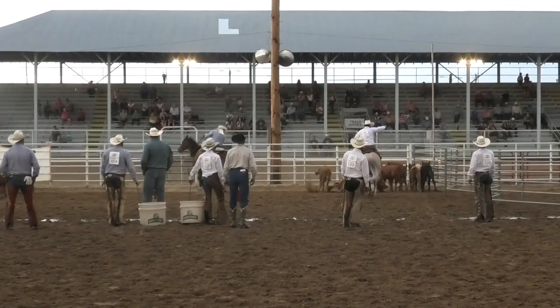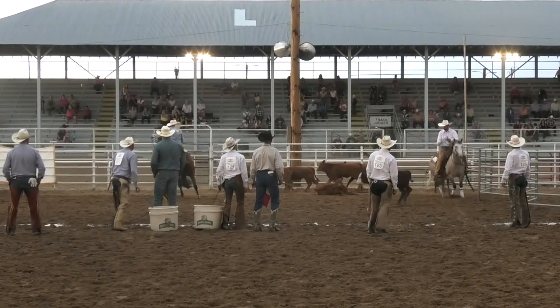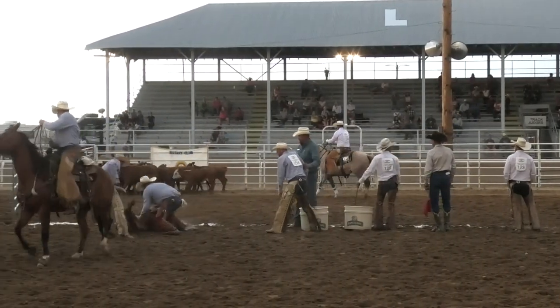Jesse's got 4 legs, 2 calves. That's going to make things a little tougher. Reach down, get a hold of him. Black calf came out for the other Cowboy. Now we've got a little trip right here, and here comes number 2 for the Jolly Boys.